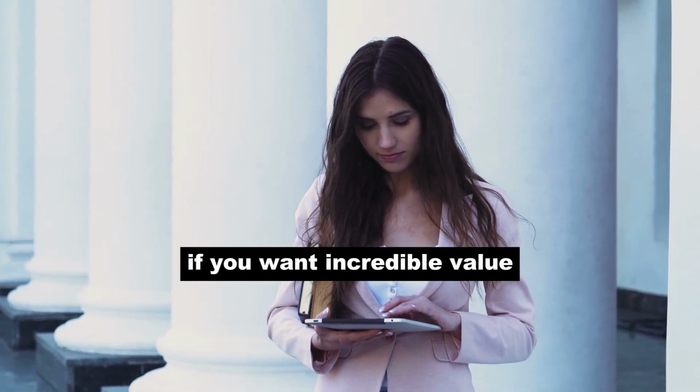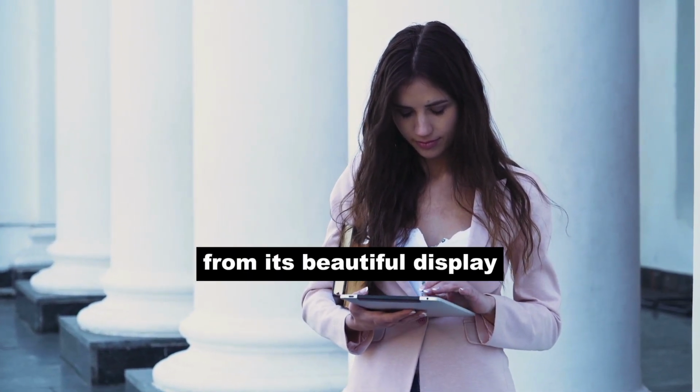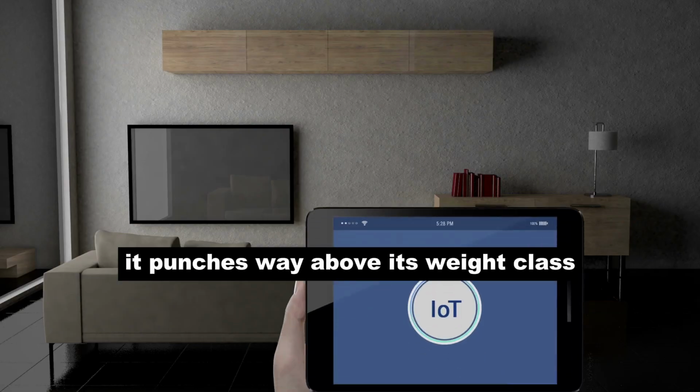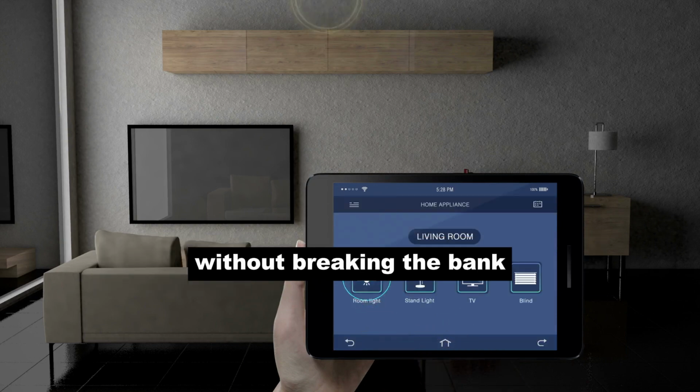If you want incredible value, the Oukitel OT5 tablet truly delivers. From its beautiful display to capable performance and long-lasting battery, it punches way above its weight class. Highly recommended for anyone looking to upgrade their tablet experience without breaking the bank.